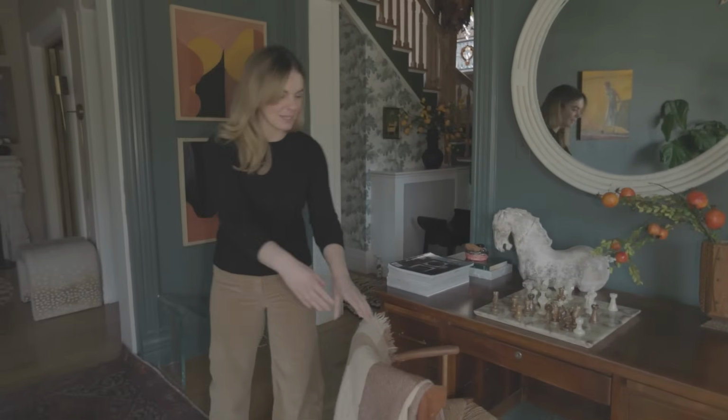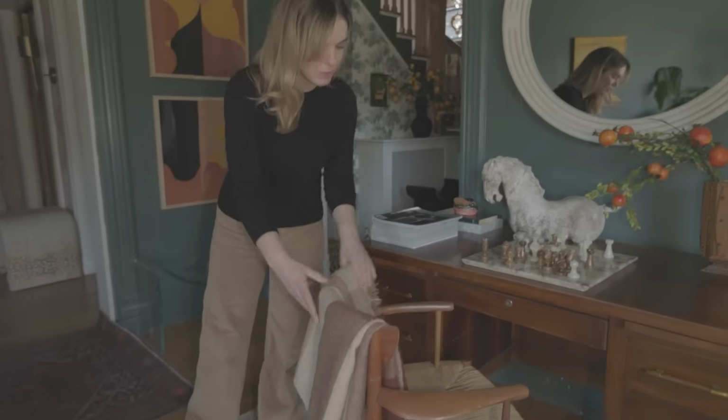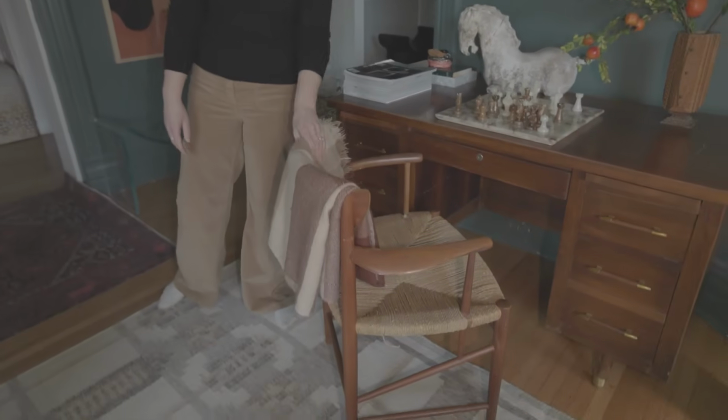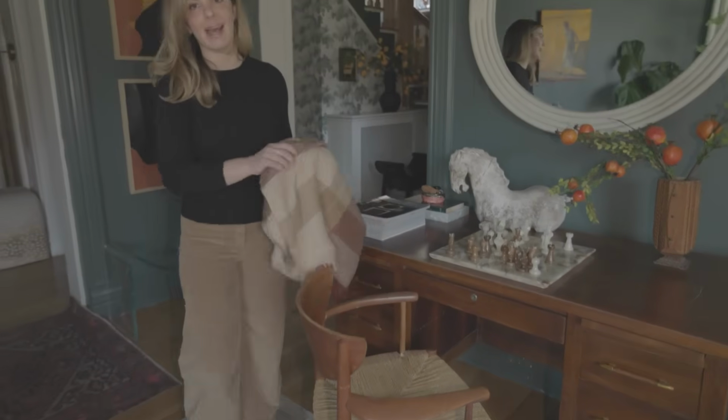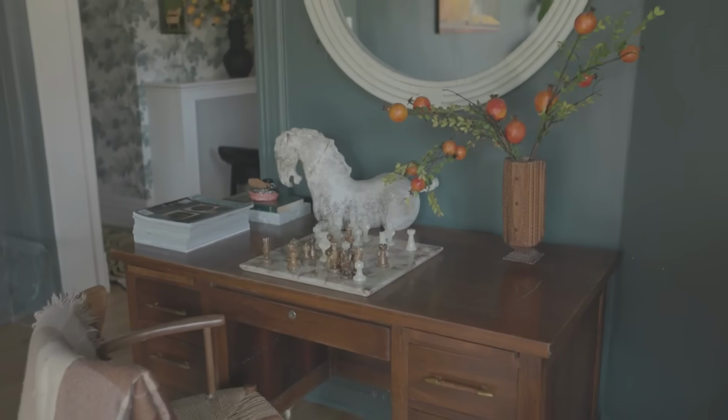So this piece is another one I picked up for super cheap. I think it was 40 bucks at an estate sale back in New York. It broke on me. I intend to fix it one day, but it's nothing a little throw blanket can't handle for now.